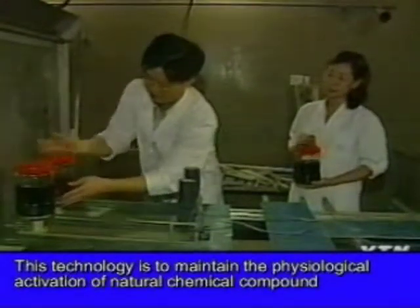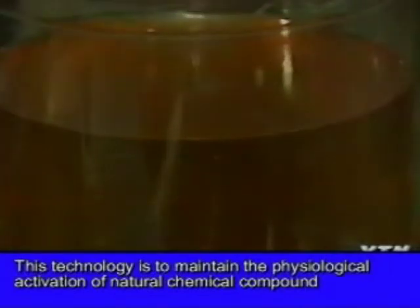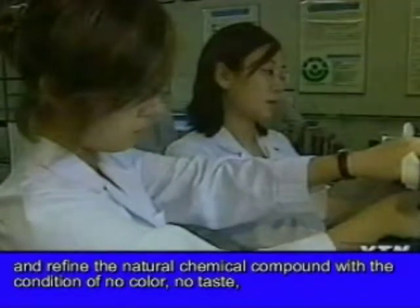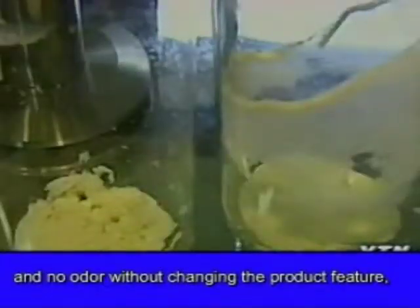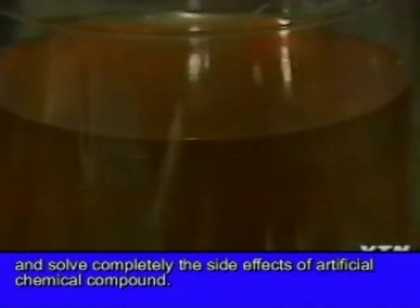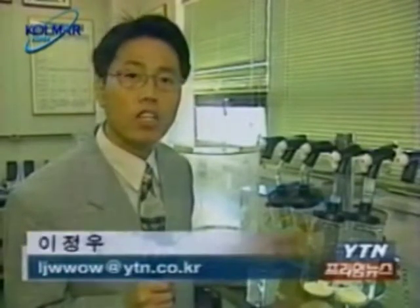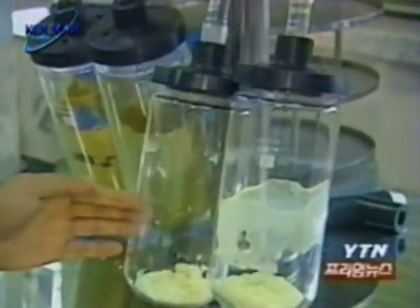This technology is to maintain the physiological activation of natural chemical compound and refine the natural chemical compound with the condition of no color, no taste, no odor without changing the product feature, and solve completely the side effects of artificial chemical compounds. If the gamma rays are shot to the green tea extracts, which are refined like this, the extracts can be used easily.